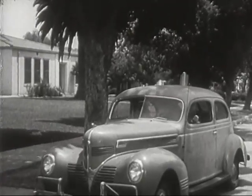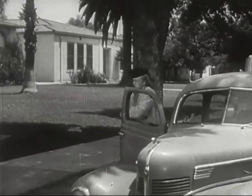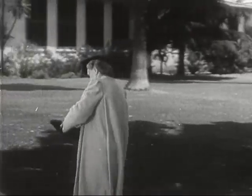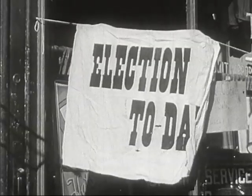The woman in the car is Mrs. Dawson, one of Riverton's 15,000 residents. She is principal of public school number 2. But today there will be no classes held here. For this is election day.